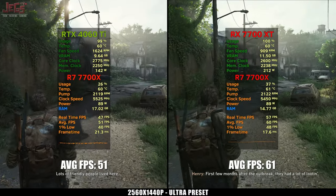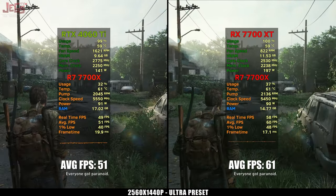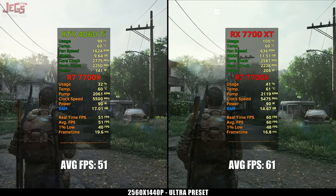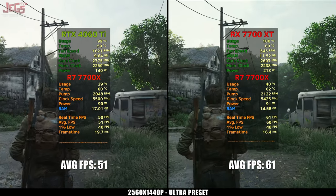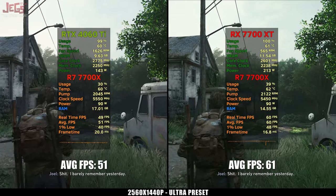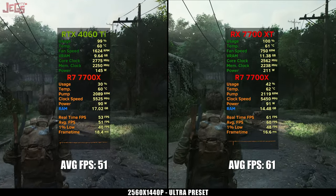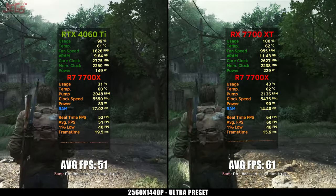Lived here. First few months after the outbreak, they had a lot of looting. Everyone got paranoid. You remember any of that, Joel? Shit, I barely remember yesterday. What is this? Oh, this is an ice cream truck. An ice cream truck?